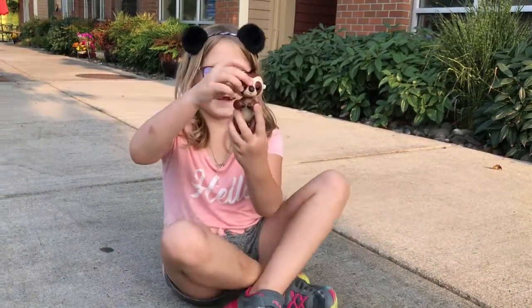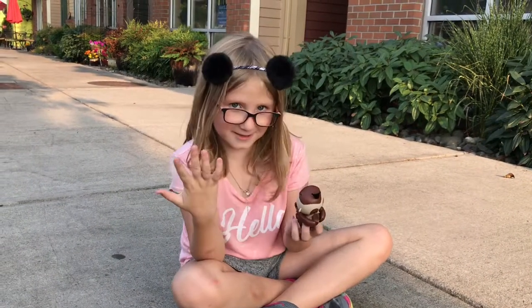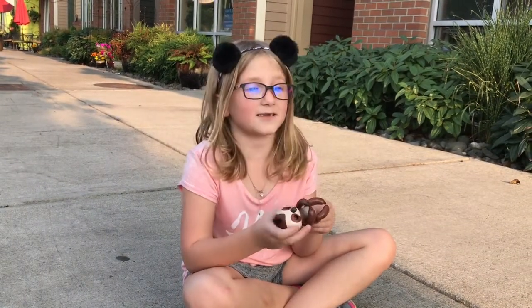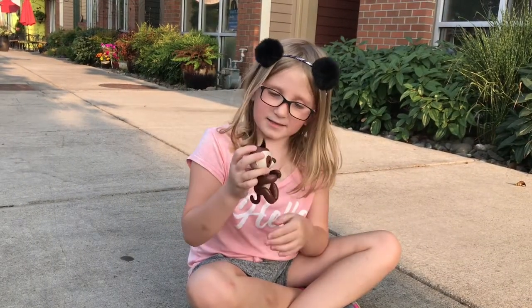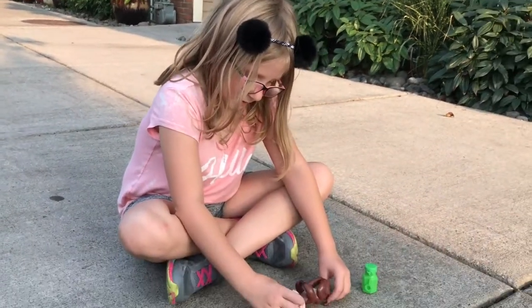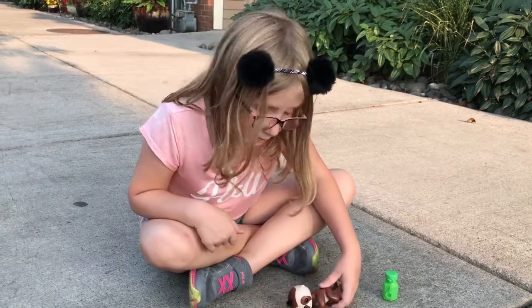This is my fingerling. His name is Sammy, or Sam for short. He is a sloth, I think. Yeah, he's a sloth. Watch this. It's kind of like an American Girl doll, because when you lay them down, it normally closes its eyes, but mine doesn't. But when you turn, if you can see, it will close its eyes.